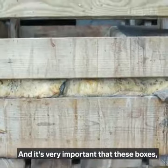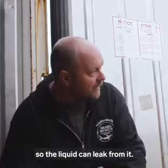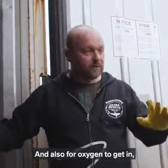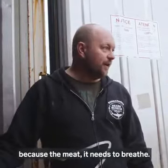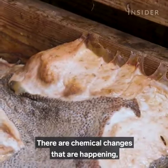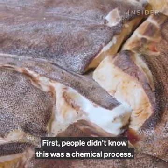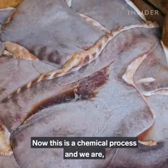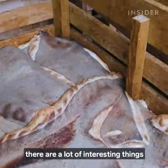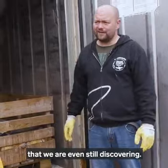And it's very important that these boxes have gaps in them, so the liquid can leak out, and also for oxygen to get in, because the meat needs to breathe. There are chemical changes happening that make the meat non-toxic. At first, people didn't know this was a chemical process. It was an accident. Now we know it is, and there are a lot of interesting things that we are even still discovering.